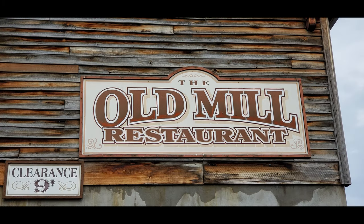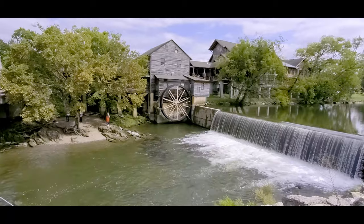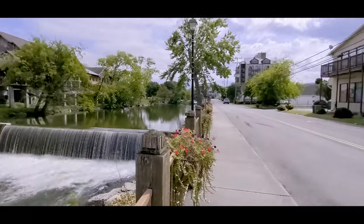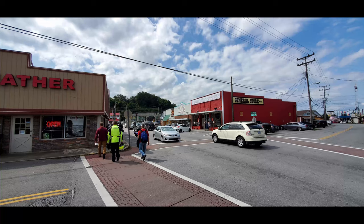The Old Mill Restaurant is quite a popular tourist destination in the Pigeon Forge, Tennessee area. It's located right on the Little Pigeon River, and the old mill that it's located in dates back to 1830. The restaurant was started back in 1993, so it's been around for a good number of years, but it's new to me, and this is my first visit to it.